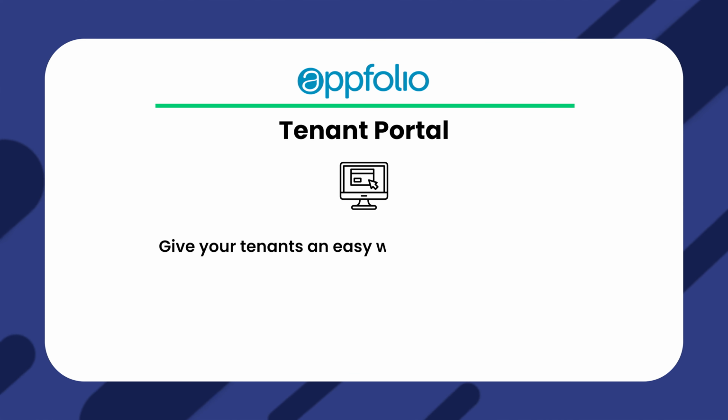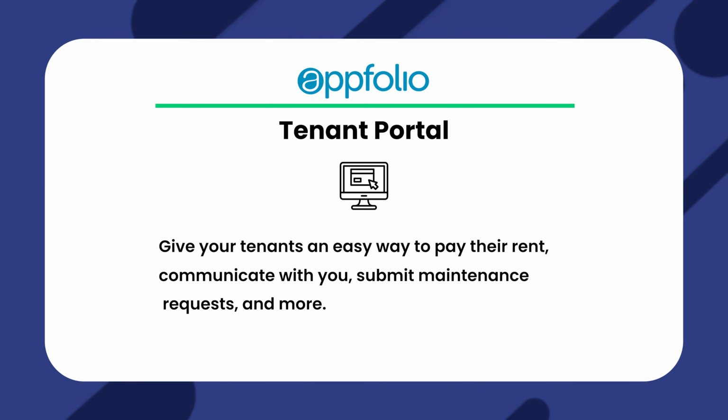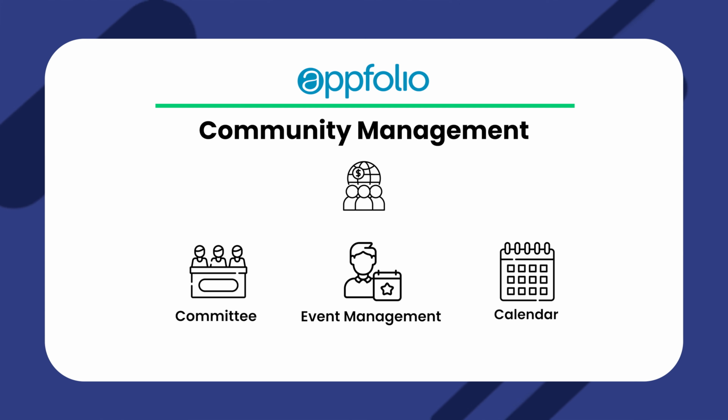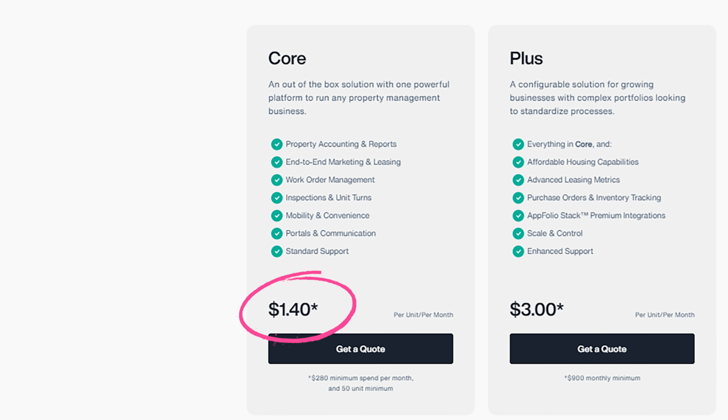A tenant portal where you can give your tenants an easy way to pay their rent, communicate with you, submit maintenance requests, and more. Communication management. If you're dealing with a multifamily community, HOA, or more, there are committee, event management, and calendar features that you can use to your advantage. The residential core plan is $1.40 per unit per month, and it comes with a minimum $280 monthly fee.